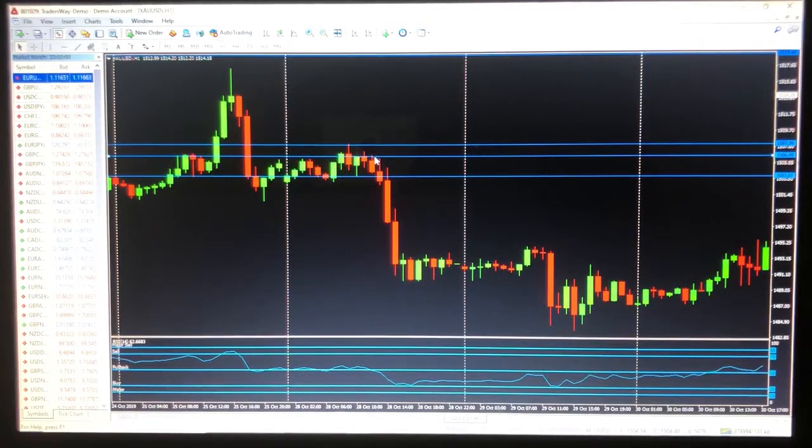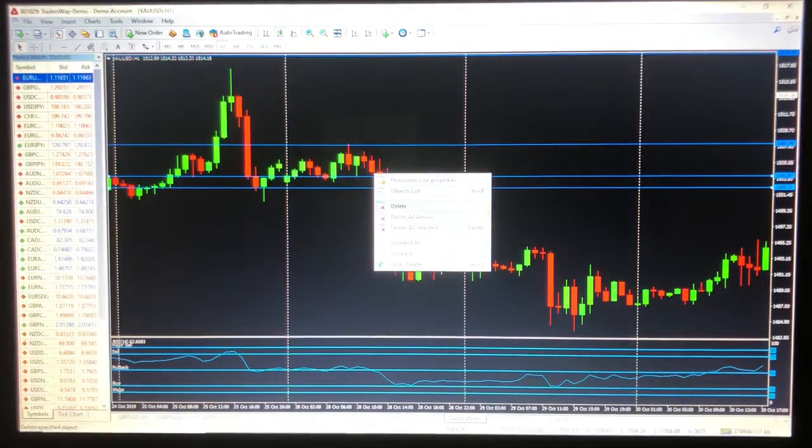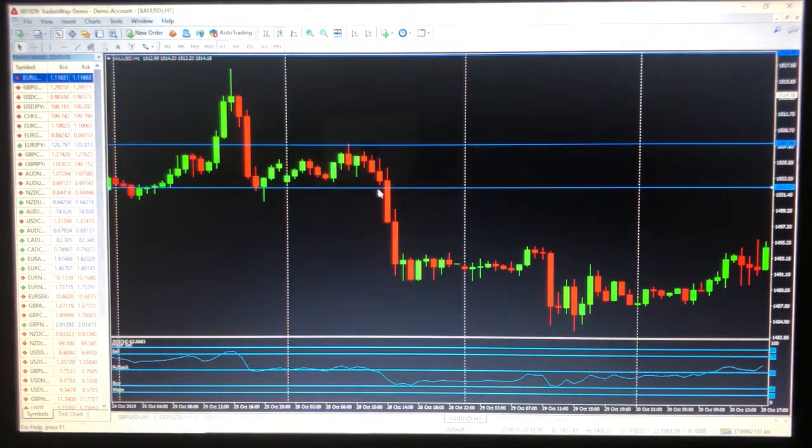And then let's put our other pending order for the bottom. So 1503.87, 1502.37. All right, boom. 1502.37. So we remove this.